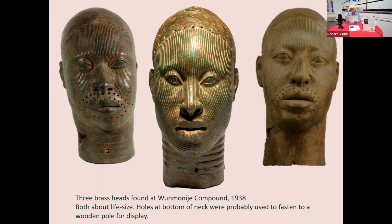So more likely, archaeologists and anthropologists have noticed that the Benin, which is another group of Yoruba people who are related to the Ife, had a practice of taking bronze or brass heads and attaching them to wooden poles so that they could be displayed. So now we think that's probably what happened. The holes were made there so they could be nailed or screwed to a wooden pole. And if they had been attached to the wooden pole, the wood might have rotted out, being underground in a damp climate. So that would be gone, but you would have the brass.